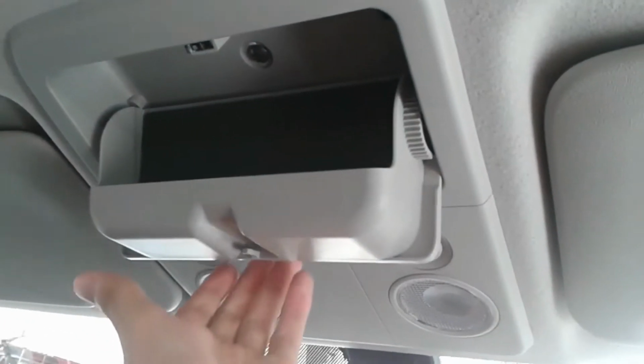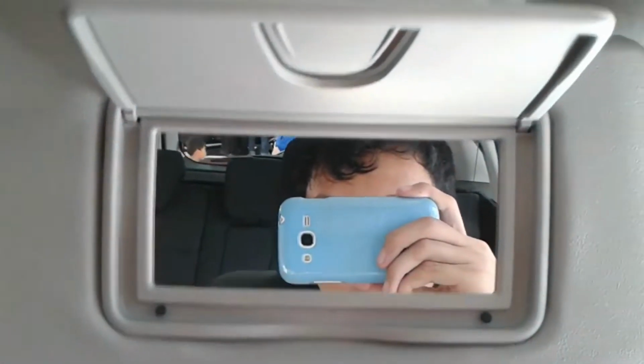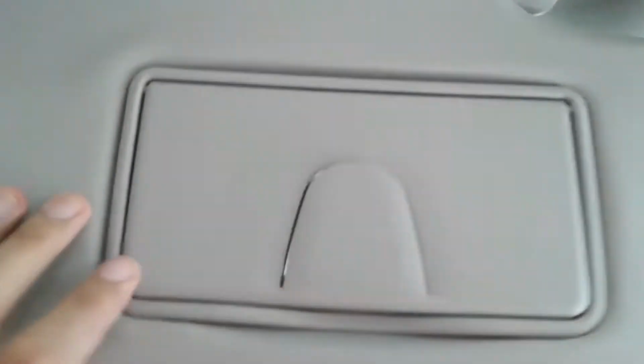Manual dimming rearview mirror, interior lights at the back, sunglass holder, and a double side sun visor. You also get the vanity mirror and a card holder too.